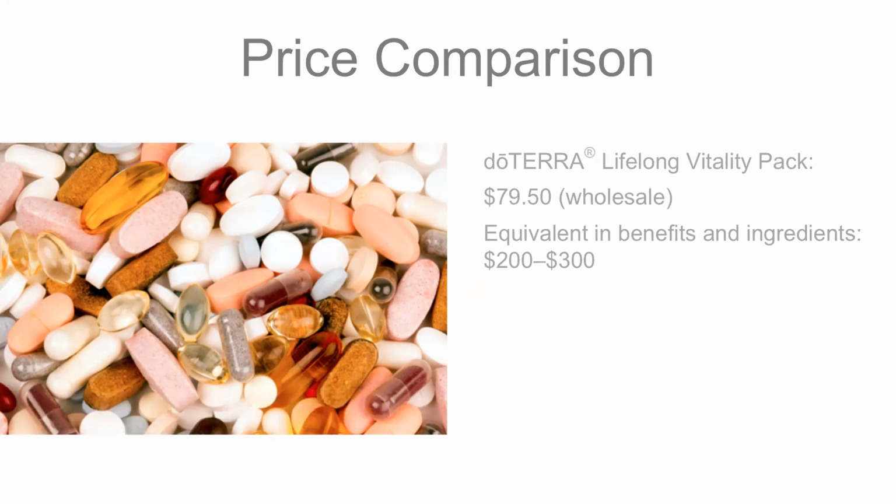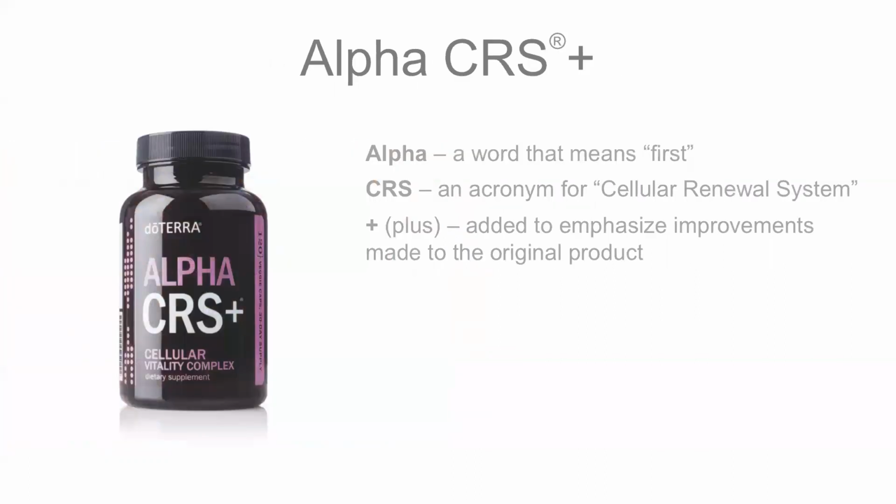But if you've got something going on in your body, then you really do need the 4 sets a day. So if you're fighting something, if you've got a chronic thing going on, if you need that extra support, the true dose is 4 sets a day. So the cost per day is not that high for the amount of benefit that you're going to see inside your body. So the first one we're going to talk about is alpha CRS.